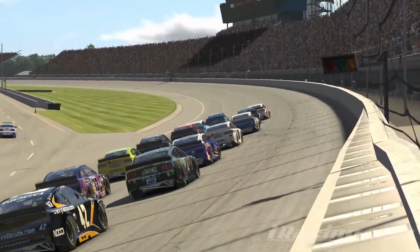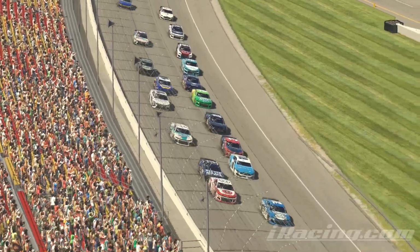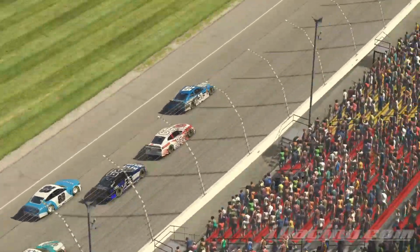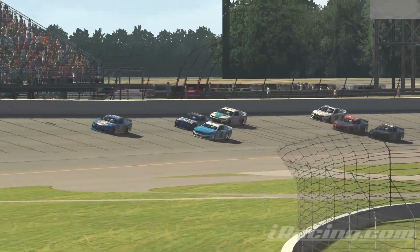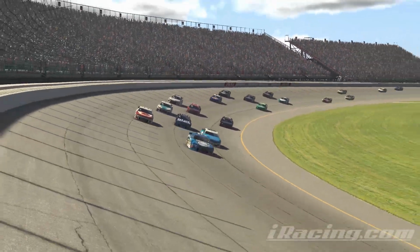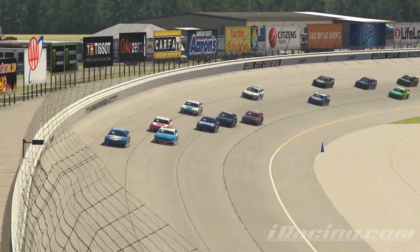Blake Moseley going to lead us to the line here. And there we are, we're green again. Eric Anderson is able to get by Daniel. That moves him up into second place there.